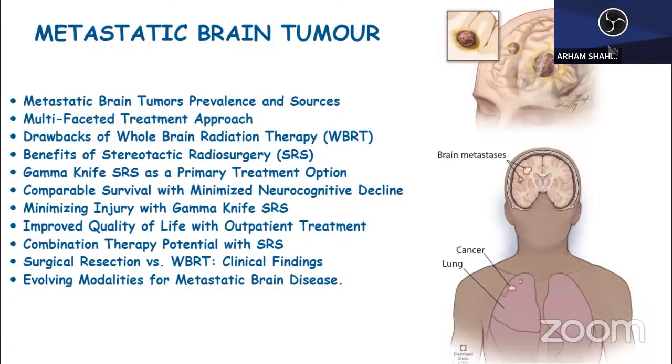For example, if a person is having a cancer at any other site, any lung cancer, you can see there is a lung cancer here. But if this cancer remains for a very prolonged time, it may metastasize and go towards the brain and cause brain metastasis lesions. So around 9 to 17% of all the intracranial neoplasms, you can say, this metastatic brain tumor makes up the ratio.